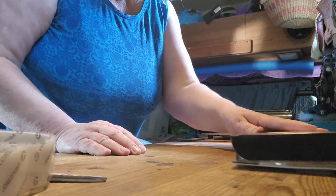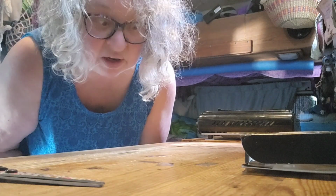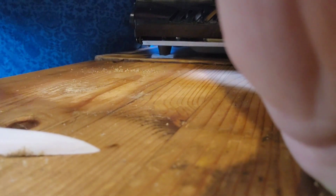Never got all the goop off. I thought I got it off. So before I glue it down, I'm going to try to get more of that goop off. That's feeling a little better. I can still work on that over time anyway, because it's exposed now.